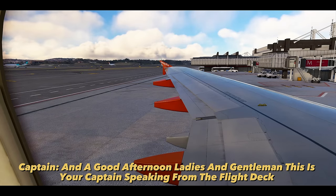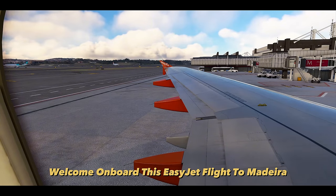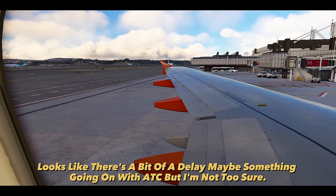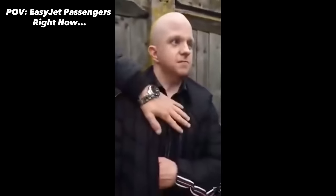And a good afternoon, gentlemen. Captain speaking from the flight deck. Welcome aboard this EasyJet flight to Madeira. We're just waiting for us to be handed over to ground so we can start a pushback. Looks like there's a bit of delay. Maybe something going on with ATC, but I'm not too sure. Thanks for this.